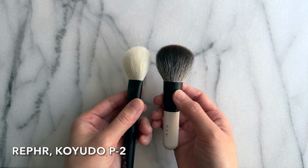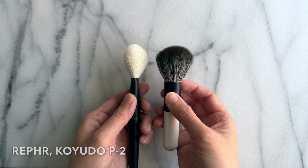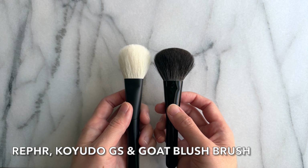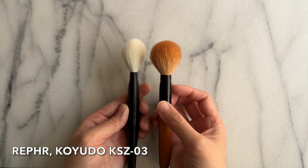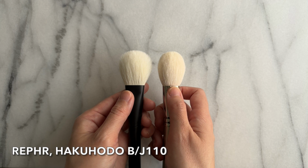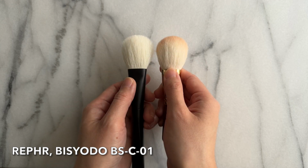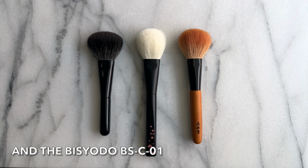With the Koyudo P2. With the Koyudo Gray Scroll and Goat Blush Brush. With the Koyudo KS Z03. With the Hakuhodo B110, which is now called the J110. With the Bishoto BSC01 cheek brush. It's the closest in shape to the 2 Koyudo brushes with pinched oval ferrules.